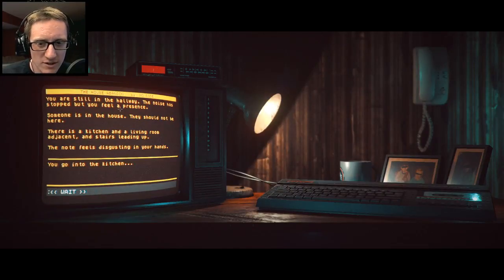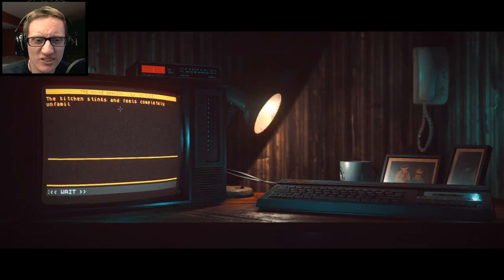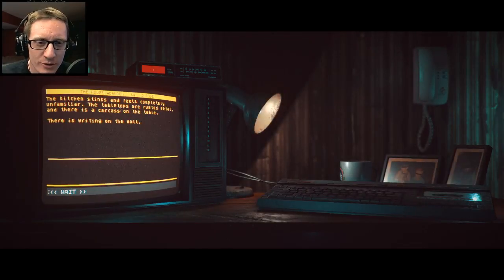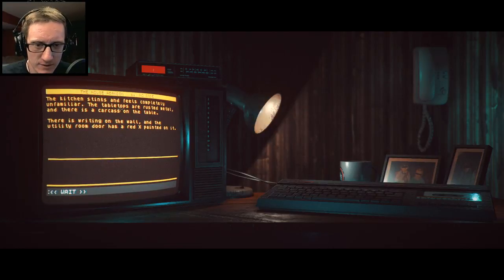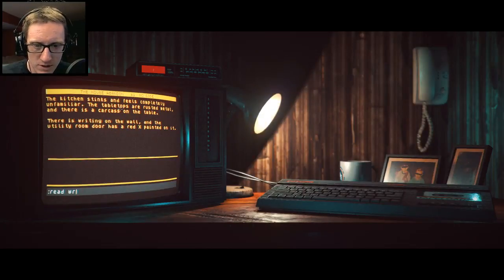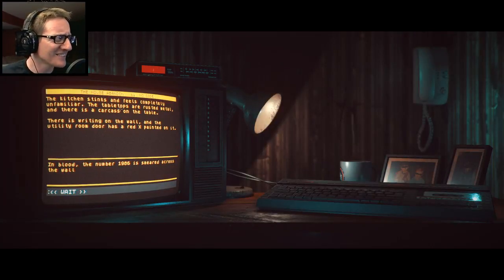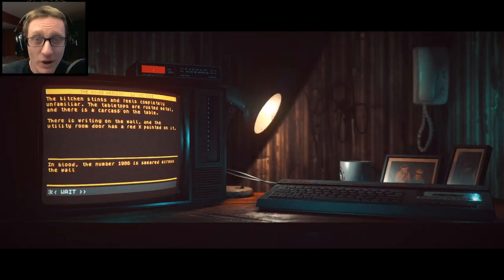You go into the kitchen. The kitchen stinks and feels completely unfamiliar. The tabletops are rusted metal, and there's a carcass on the table. There's writing on the wall. The utility room door has a red X painted on it. Read writing. In blood, the number 1986 is smeared across the wall. Stop doing that! The lightning and the lights and the bangs and the generators. 1986. Well, I guess we know exactly what time we're in now.